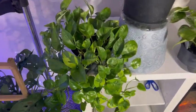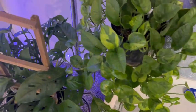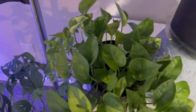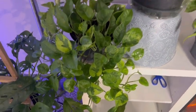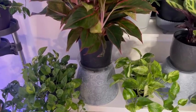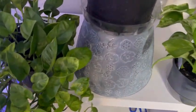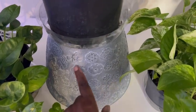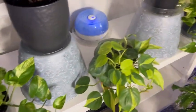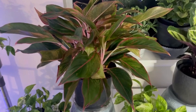And right next to it is one of my favorite pothos. This is my lemon meringue pothos, and look at that leaf. Oh my God, she's so nice and full. I just love her. And then up here, what I did was I wanted to have different heights for the plants up here. And so these are $1 pots that I got from the $1.25 store this summer, and I'm using them to elevate these three plants. And you know how I feel about my Aglaonemas.